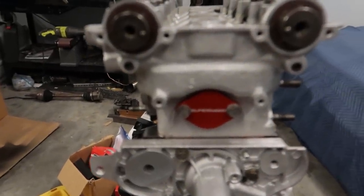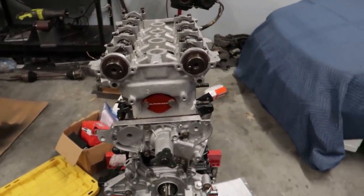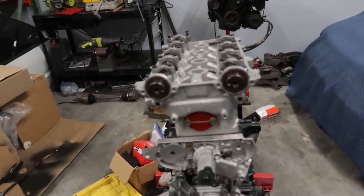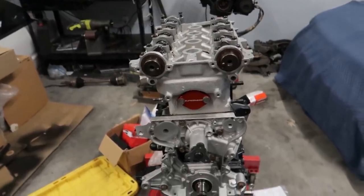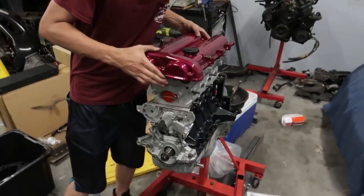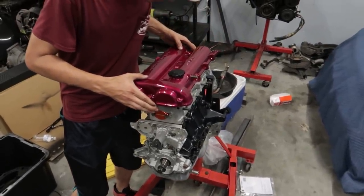This little Super Miata thing, even though it's orange, don't worry about it. You're not gonna see it at all. When the timing cover's on there, you won't even see that's there. So don't stress about that. But yeah, let's get these covers on. All right, so we're just gonna sit that there for now.